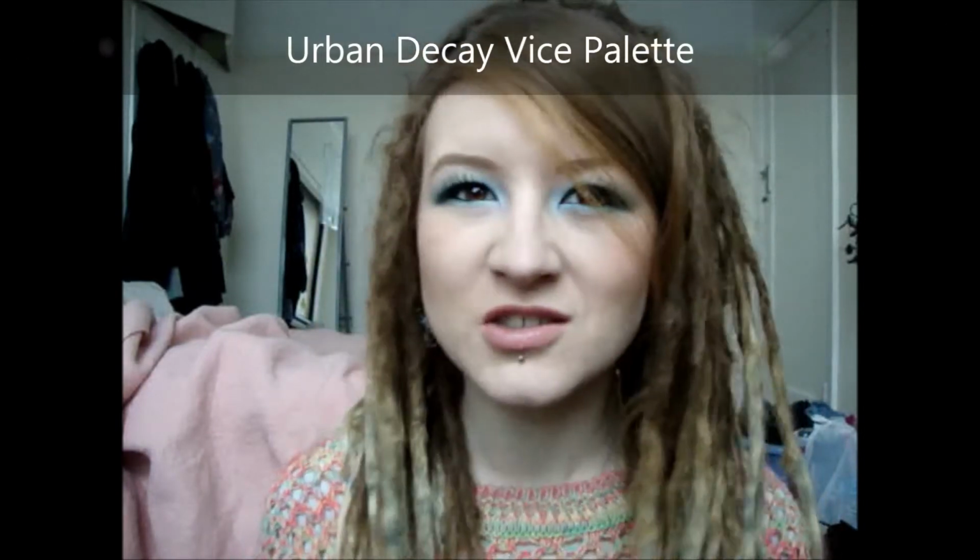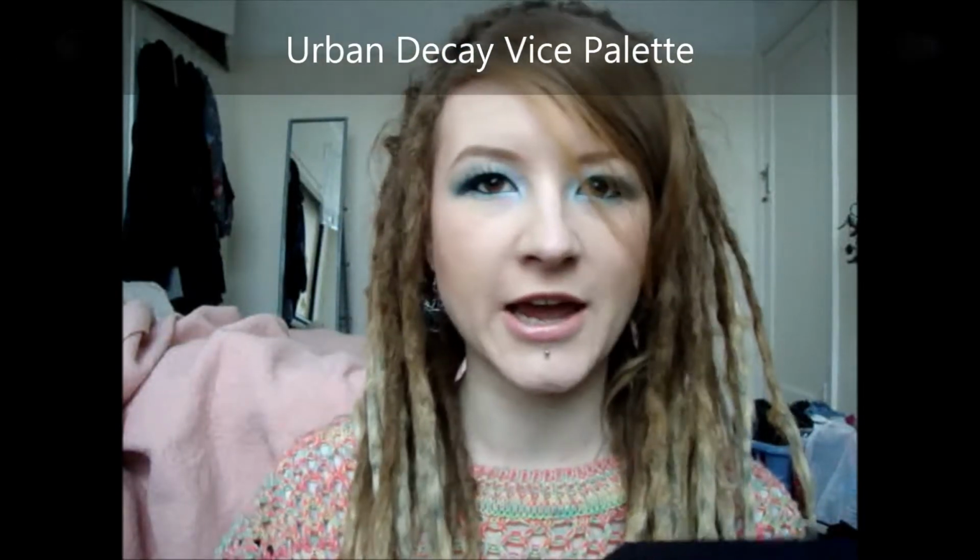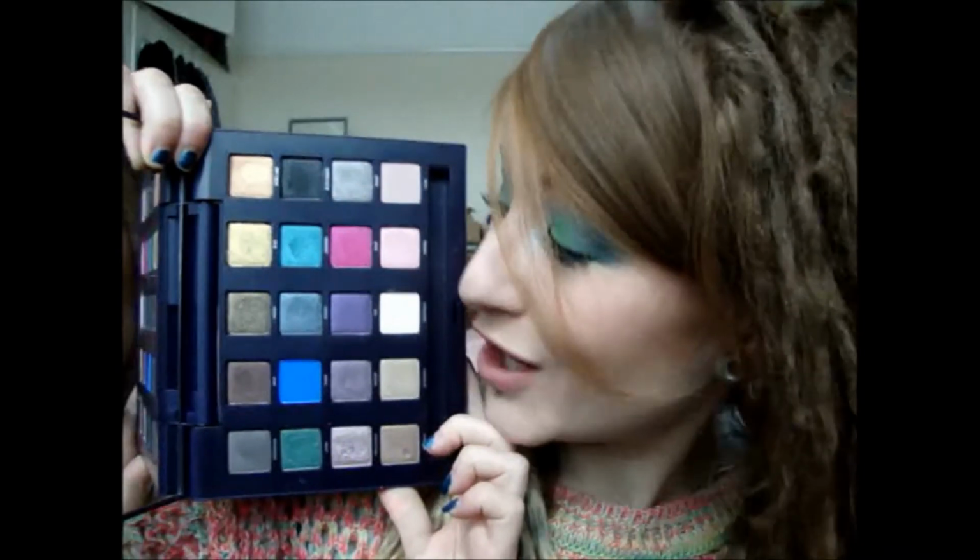My favourite big palette of the year, and I had to think about this a bit, and then I was like, why am I thinking about this? This is so obvious. This is the Urban Decay Vice palette. As you can see, there's a huge range of colours in there. We've got brights, we've got neutrals, smoky. Anything you could really want is in here. Obviously there's no bright purple or yellow, but you kind of get where I'm going with this. There's just a really good choice of colours in here. It was pricey, but it's something that I'm going to keep and I'm going to love, and I'm going to use it a lot. So I like you.